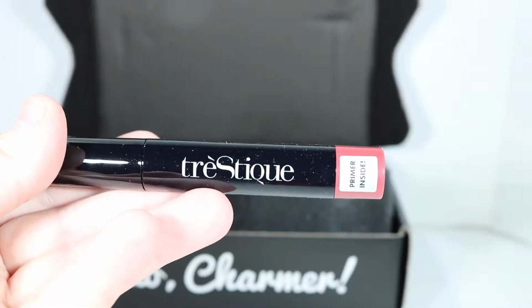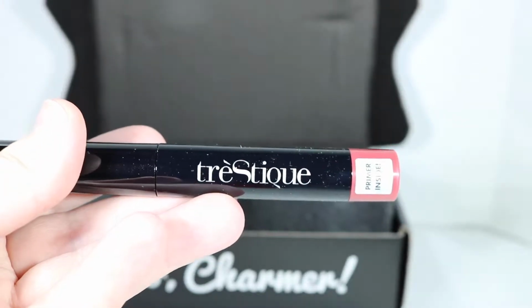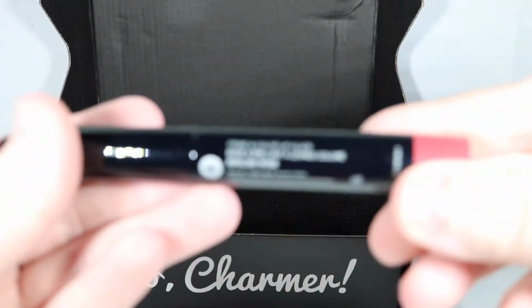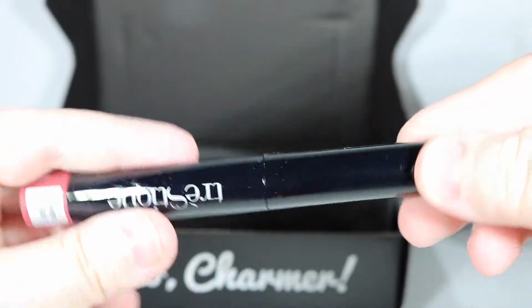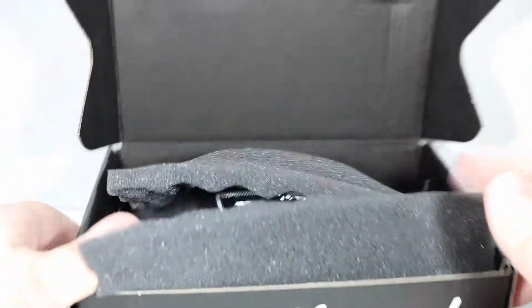Then we have, and my dyslexia is really gonna start being a problem right now, Trestique Primer Inside. I'm not sure what this one is. Oh, here we go. Prime and Color Lip Glaze. So I don't know if that's like a lipstick or a lip gloss or something you put on top of it. I'll have to read the card at the end. I know I have nothing like it though, so yay me!